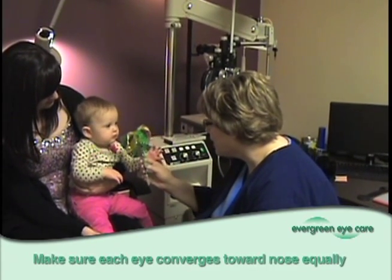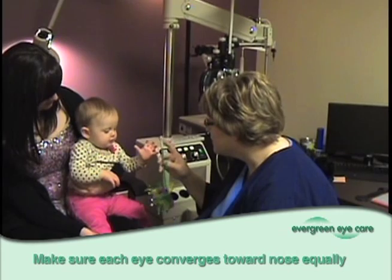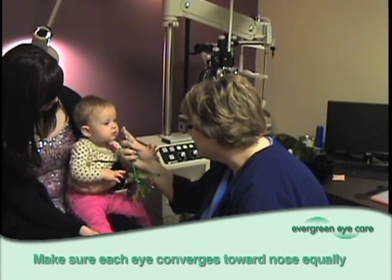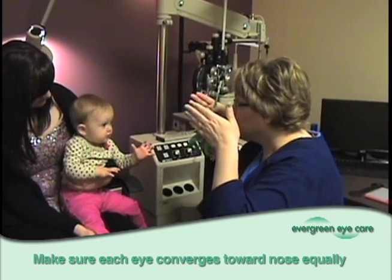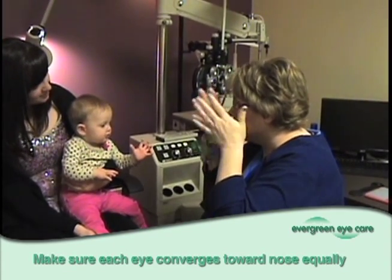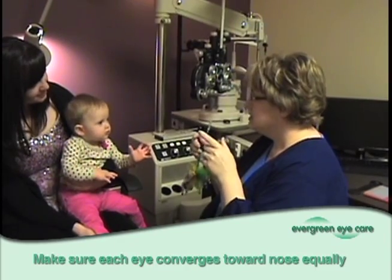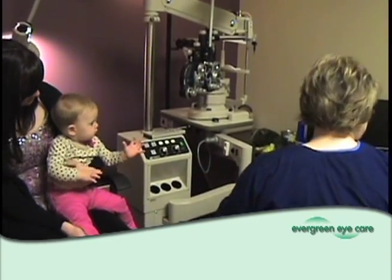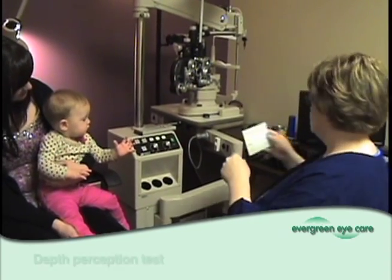Now we make sure that as we bring a target toward her nose, each eye focuses on that target. When we get close enough, both eyes will break away. We want to make sure that each eye is moving in toward her nose at the same speed and that neither eye is turning too quickly. From this exam, we can tell she is doing super.